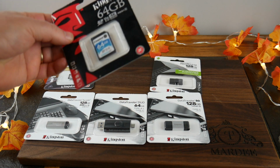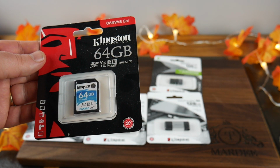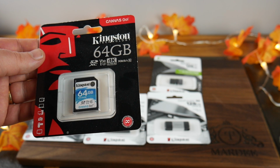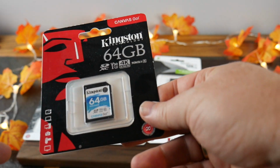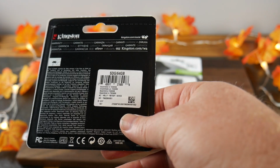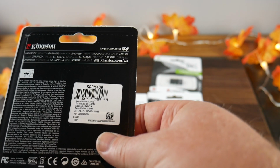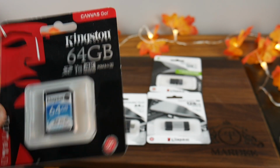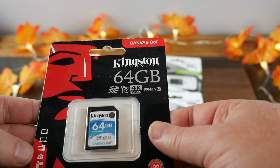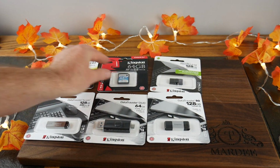Then we get the Canvas Go. This is a 4K Ultra HD, 90 megabytes per second read. Again, this is very good storage if you're going to be taking some stills, much like I'm doing right now. I have a Canvas card in this camera, 64 gig also, and that's what this is here. Definitely high quality storage. And they list here PCs and cameras and stuff like that. So definitely check out their SD card line.